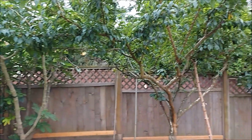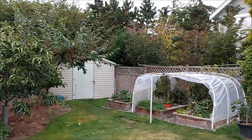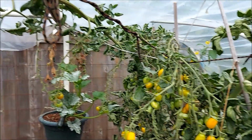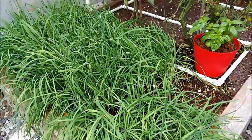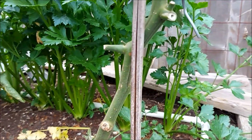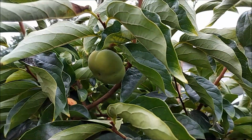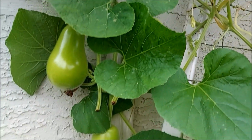September 21st, the last day of summer. We got almost all the tomatoes ripened. Still a lot of garlic chive, celery, a lot of beets coming. Persimmon fruit and a few more squash.